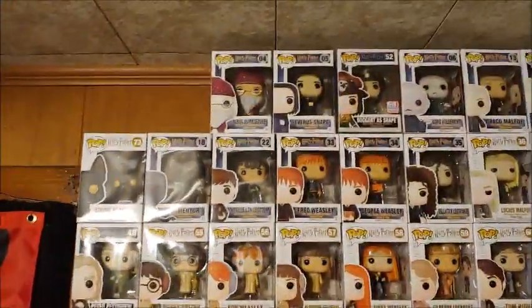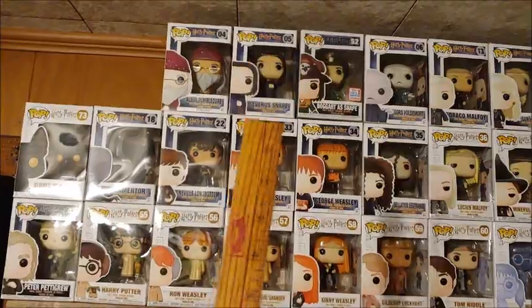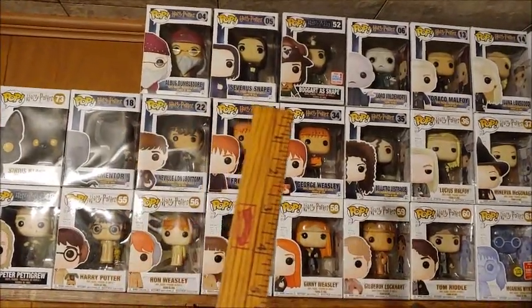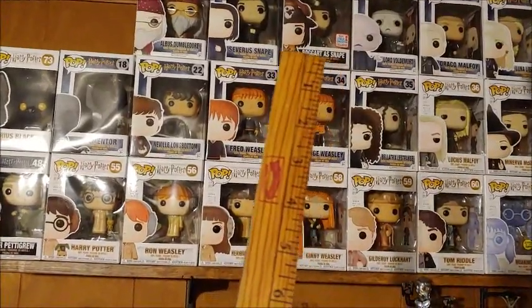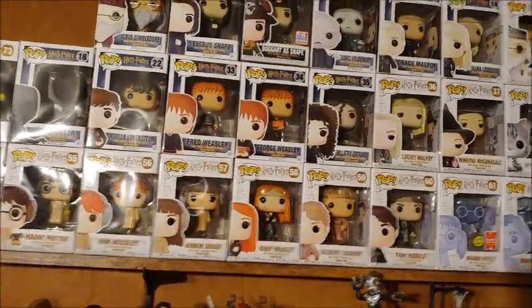because I'm using a... It's not really a selfie stick. It's kind of like one. Okay, so what do we got? I usually put them in numerical order, except... Okay, this is the Boggart as Snape, which I put next to Snape.